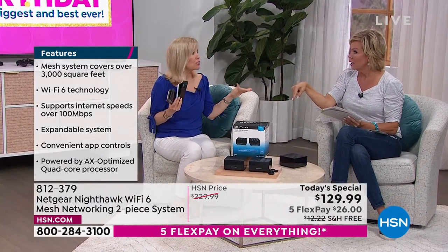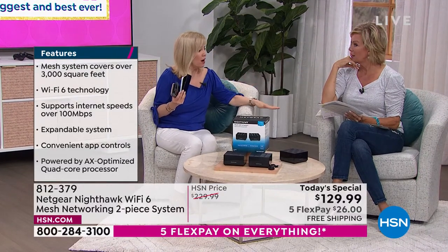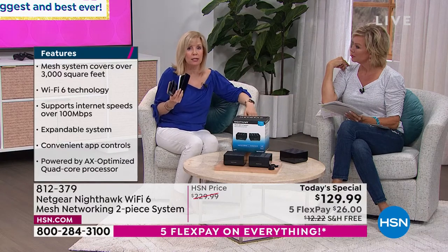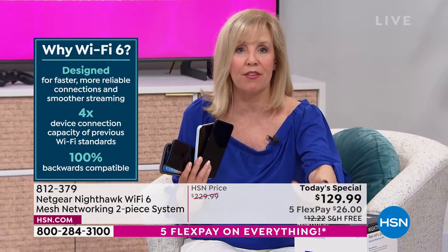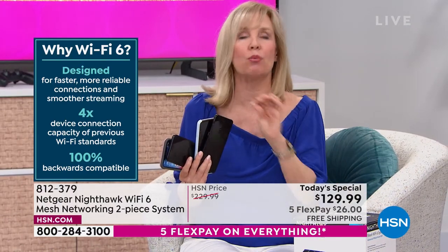Yes, and I was price shopping everywhere. This is such a good deal. We launched a mesh system a couple years ago, and do you know how much it was? It didn't have Wi-Fi 6 because that wasn't out. It was $600. Oh. So this is that same high-speed Wi-Fi at a fraction of the price, and it's that Wi-Fi 6, which is brand new.